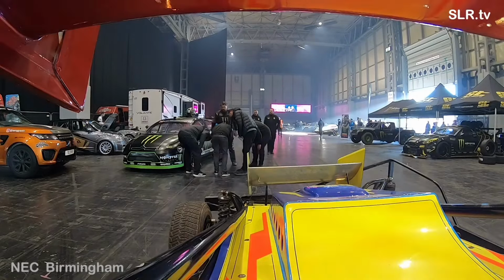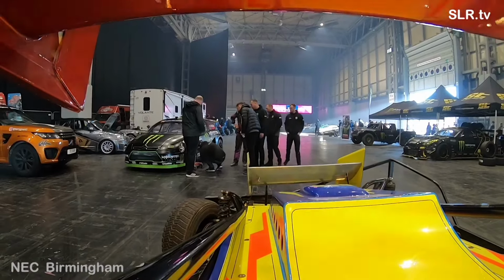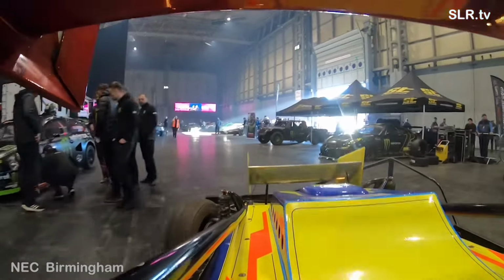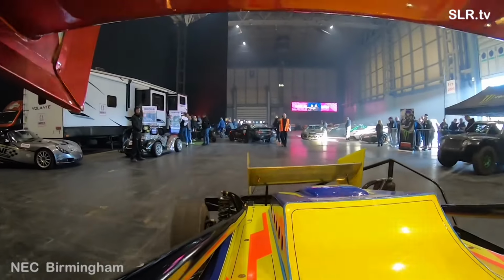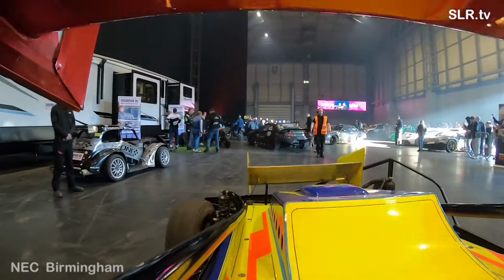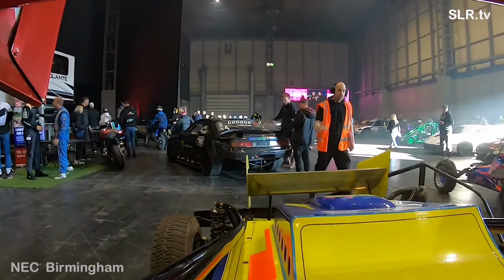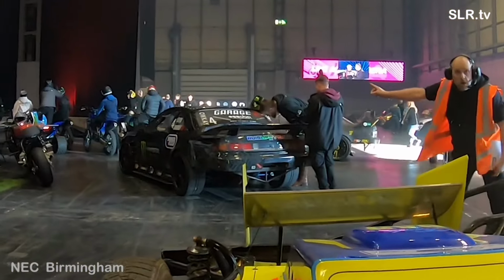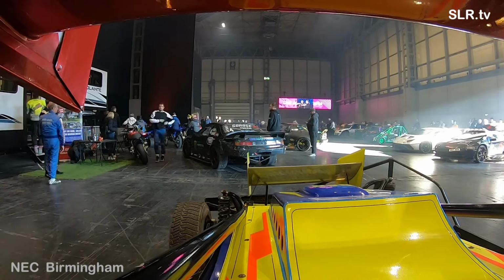It's kind of a one-way system here in the paddock. So guys having a good look at it, and there's Paul making a move now. So moving closer to the green light here. Those two cars in front of us are the Monster display team. That's Bagsy and Luke Woodman. And the Monster Energy display team are featured here on SLR.tv.